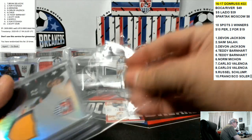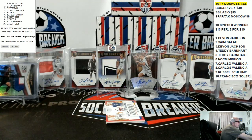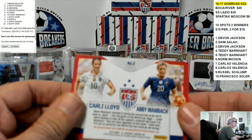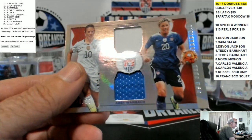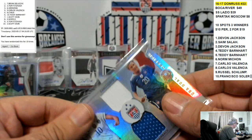Ooh, nice combo patch coming up here. Nice combo patch. Let me see. Abby Wambach, Kyle, Carli Lloyd, also Kyle. All right, no random needed for this one. Nice. 30 of 99 going to Kyle, Abby Wambach, and Carli Lloyd.